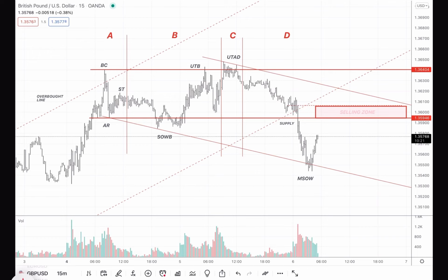We've had an uptrend here. You can see this is the overbought line. So we've pierced it here, which means that we should be aware that we are in an overbought situation. We did see a pullback here. So I started noticing this going into a trading range.